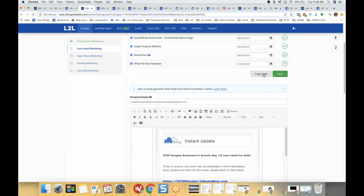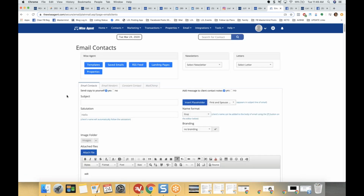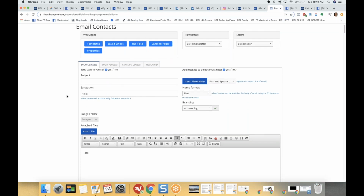So all you got to do, click the copy code button, go to whatever CRM you use, or in this case, I use Wise Agent. And in Wise Agent, all CRMs can do this. So I'm just going to do email contacts. There's a video of this right on the support page. All right, so you don't need to memorize what I'm doing now, but in Wise Agent, subject line, video walkthrough maybe, if you got a video with it.